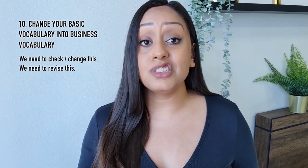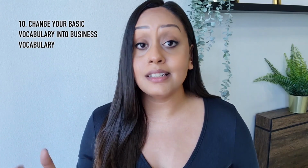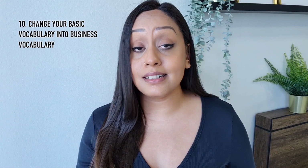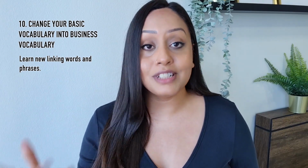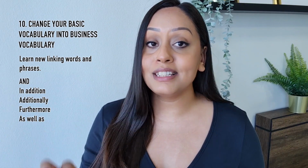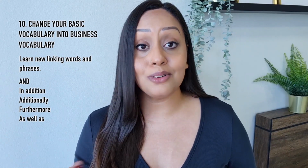Instead of saying we need to check this, you can say we need to revise this. So we're just changing the verbs in these sentences to sound a little bit more polished, a little bit more formal, okay? Not extremely formal, not extremely complicated. Just one little change makes this sentence more professional, okay? You can also learn some linking words, some connecting words. For example, instead of saying and, you could say in addition, additionally, furthermore, as well as. Okay, so there are lots of little changes you can make from your basic everyday language to sound more polished, to sound more professional. So there you have it, 10 practical, realistic ways that you can sound more professional in English.